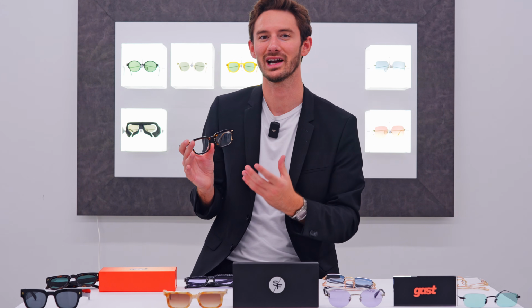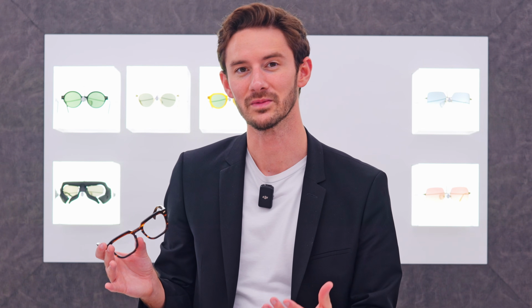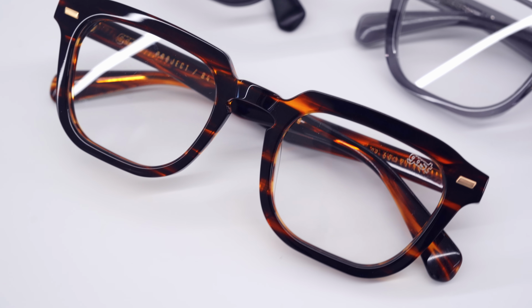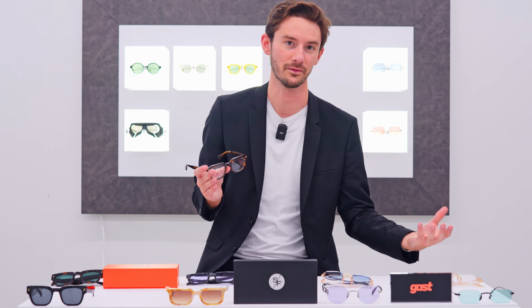Now these frames are made in China, which is the reason why they are so affordable. But unlike most Chinese disposable glasses that are produced, these are genuine luxury frames. There are many regions to China, it's a huge country. Some of those regions do produce high quality glasses. And Gast are definitely not the first luxury eyewear company to turn to China to produce excellent frames.